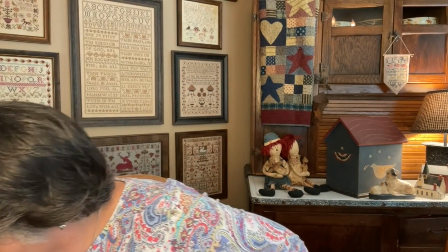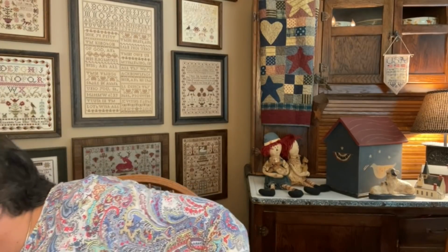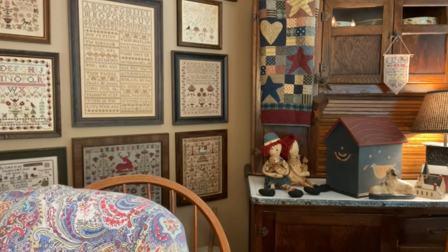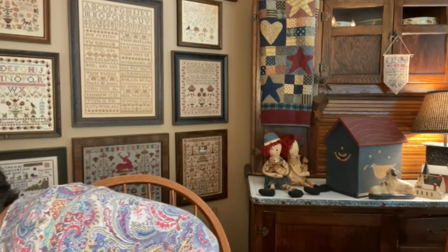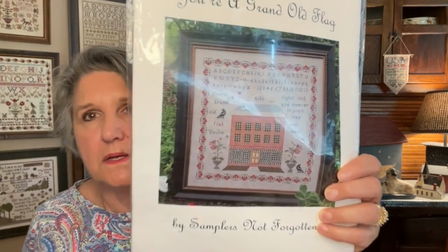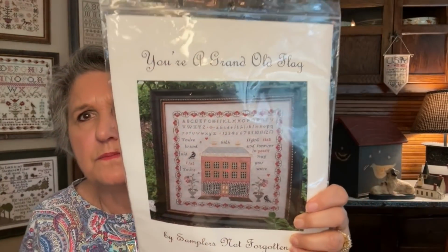Okay, now I'm going to show you a few patriotic ones that are kind of on my radar. I'm going to show you two WIPs. When I was looking at WIPs that I might want to do for my 5x5 Mania, this was one of them. This is called Your Grand Old Flag by Samplers Not Forgotten.